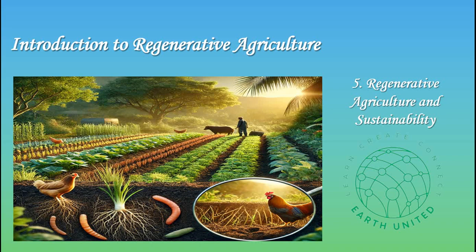Exactly, and let's not forget the looming challenge of climate change itself. As the planet warms and weather patterns become more unpredictable, it's going to put increasing stress on our agricultural systems, regardless of the methods that are being used. That's a sobering thought. But this is where the resilience building aspects of regenerative agriculture become even more crucial. By focusing on soil health, water conservation, and biodiversity, regenerative practices can help to create farms that are better equipped to withstand those climate shocks like droughts, floods, and pest outbreaks. It's about creating systems that can adapt and thrive in the face of change. So it's a proactive approach, not just reacting to problems as they arise.